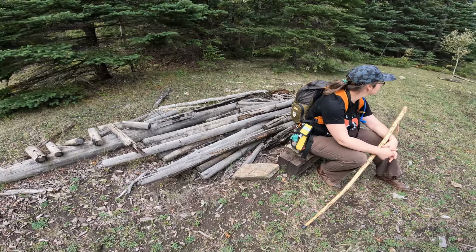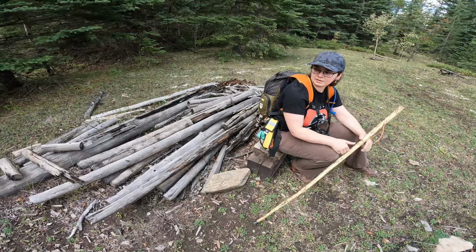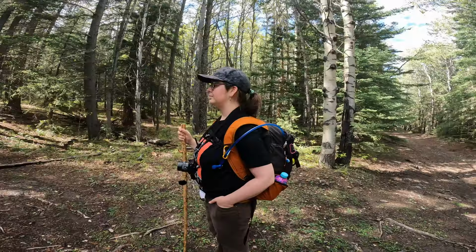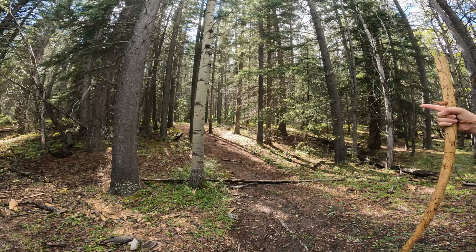And then we've got, is that old pieces of a bridge? Yeah, probably some old fence posts in here too. Yeah. You said you saw something, Rita? Yeah, look, there's one of those tiny little yellow trail signs over there.